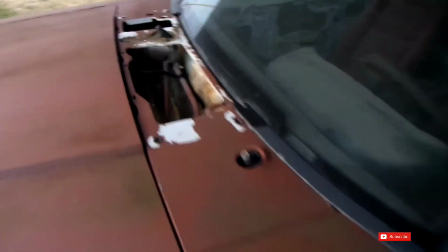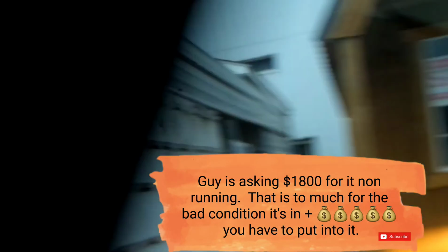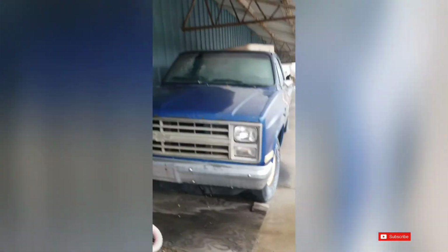Let me see. Very dusty inside. Just red seats. We can't see inside. Definitely some restoring. Let me see what the other side looks like. Okay. And it's dusty. That thing is dusty as a mug. This is good restoring. The old Chevy truck over here.